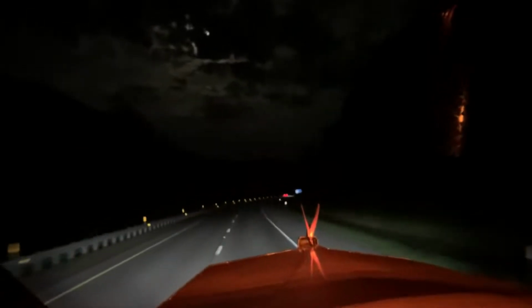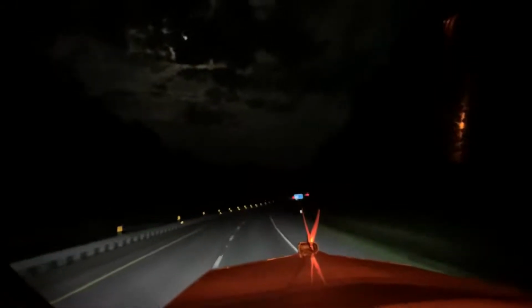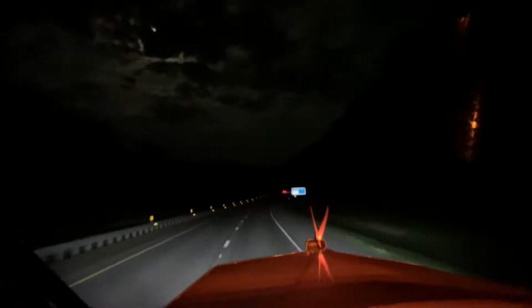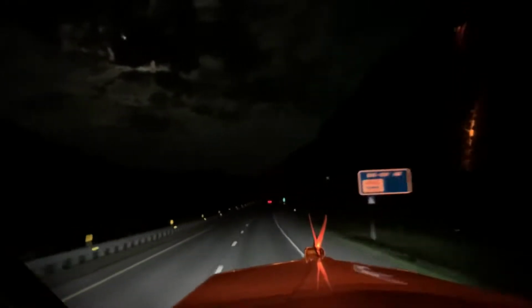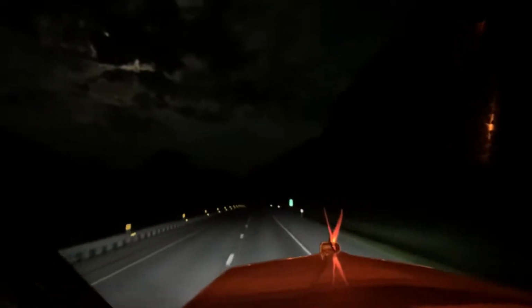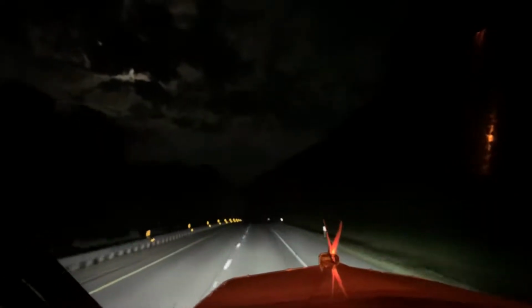Take a quick video to show you the power of the Holley Retrobright LED headlights installed on a Kenworth W900A. This is on US 15 just north of Trout Run, Pennsylvania. It's 11:30 at night. That's the low beam. They're about as strong as the high beams were when using the sealed beams. This is the high beam with the LEDs.